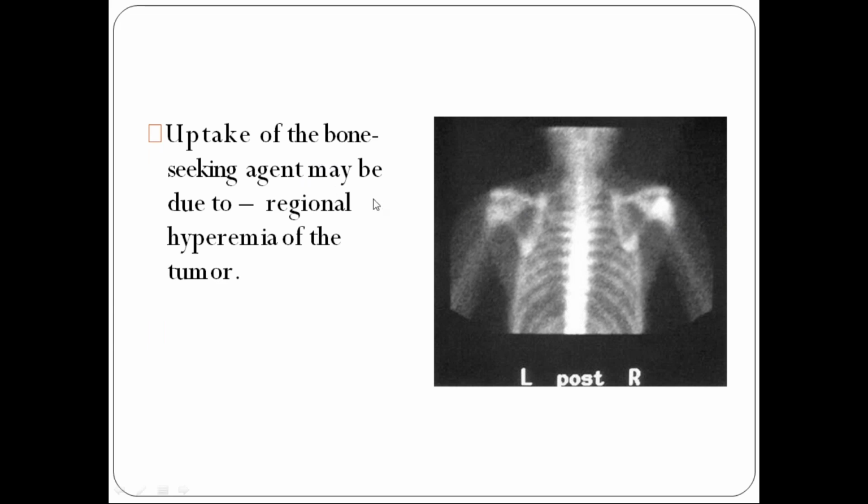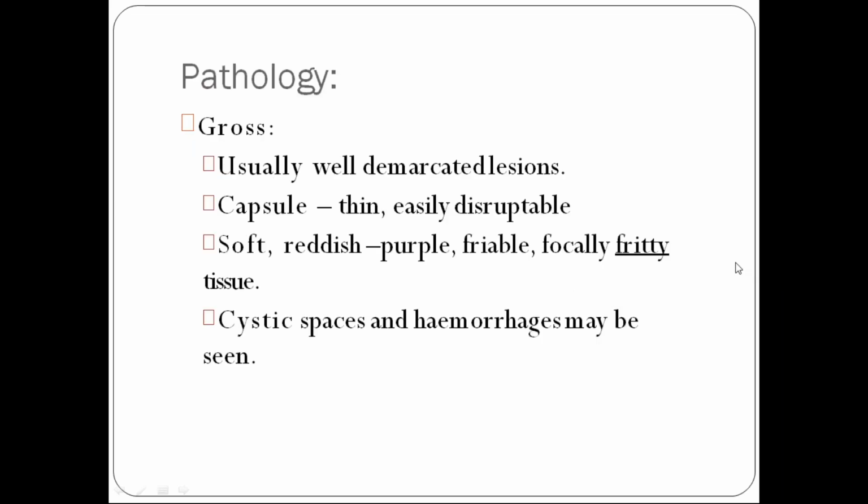So uptake of bone seeking agent. This is a bone scan. Okay, when you take a bone scan, there will be regional uptake of the tumor. So the proximal humerus on the right side is involved. There is an increased uptake, which is seen as a bright spot here. Okay. So when discussing the investigations, you need to write X-rays, CT scans, MRI, and then bone scan. So pathology.